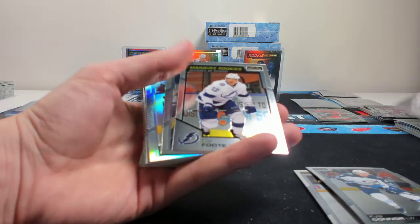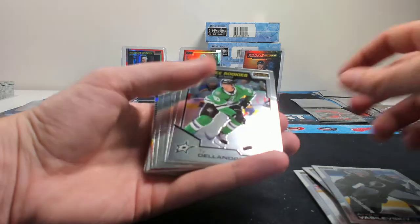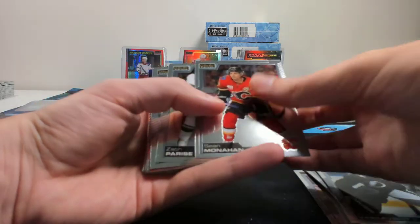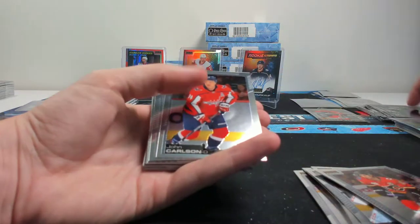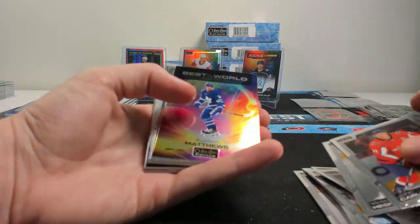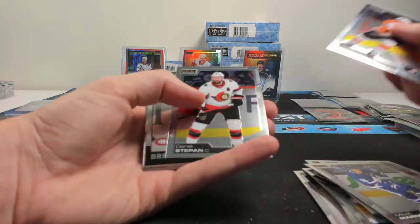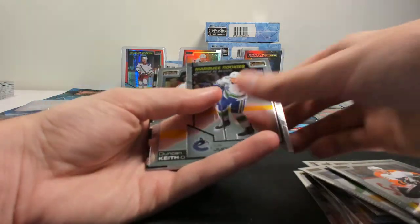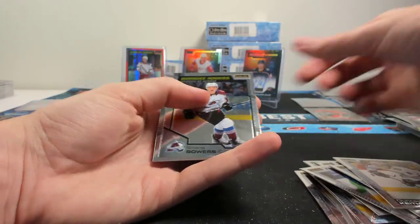Entwistle for Chicago, Foot for the Lightning, Keith for Chicago, Dellandrea for the Stars, Sunset of Hedman for the Lightning, Matthews for the Leafs, Bellows for the Islanders, Gallagher for the Habs, Yulevi for the Canucks, Matthews for the Leafs on the photo driven, Bowers for the Avs.